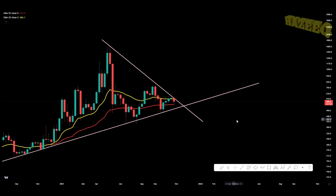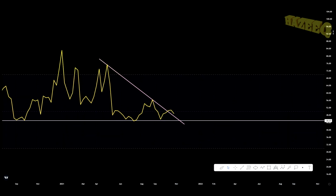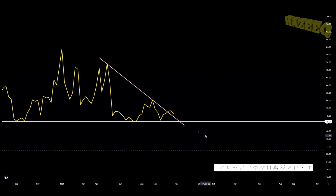Now what you can also look for is, I apologize, why doesn't the RSI show up? There we go. So as you can see here on the RSI, we have broken a major weekly resistance on the RSI. As you can see just here, we broke above it. And potentially what we're looking to do right now is to come back and backtest as support and then start moving, because that's what the RSI sometimes does. It breaks out, comes back for support. There we go. That's your confirmation of the uptrend.